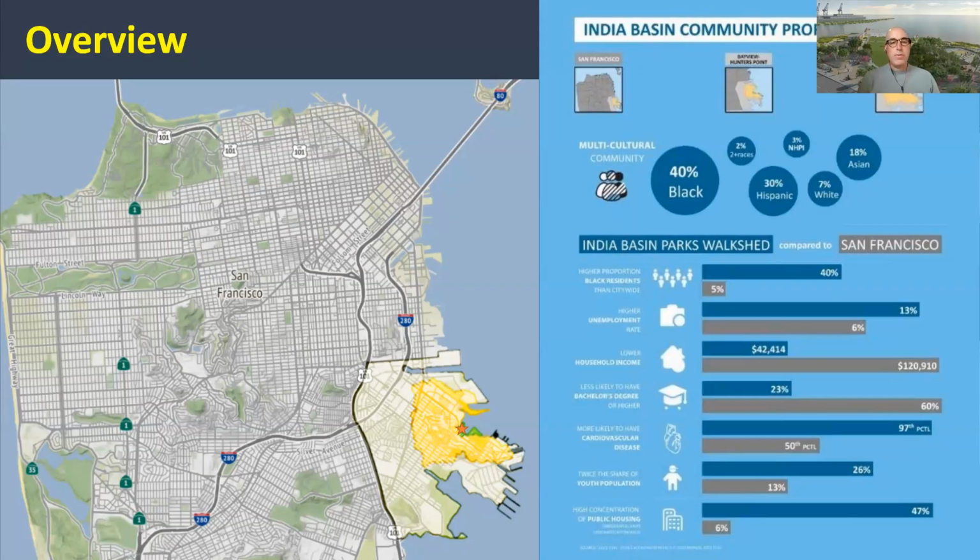So as I said, for those of you that are less familiar with San Francisco, the yellow blob on the map will orient you to where we are. Of course, the bridge is the San Francisco Oakland Bay Bridge just above it. And then we are down, some of you might know where the San Francisco Giants used to play at Candlestick Park. This project is in the heart of the Bayview Hunters Point community.